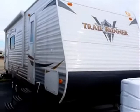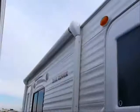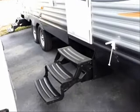We have twin entrance ways on this slide-out floor plan unit. Let's start with the roll-out A&E awning, and that is a power awning, as you can see right there. Power deployed. Exterior speakers, which are right there. Twin tandems, those are radial tires. Both stairways fold away, three-step easy entrance ways into the unit.